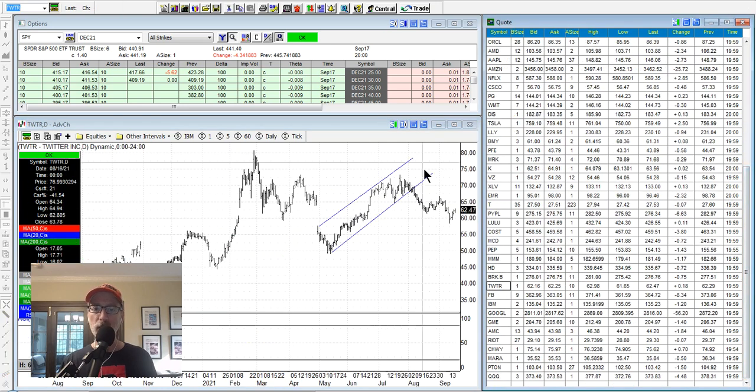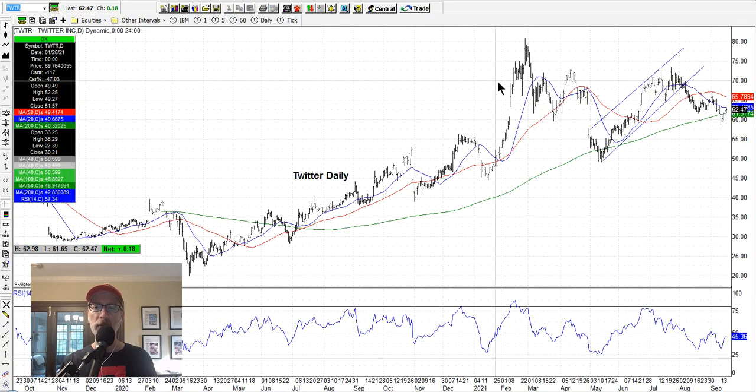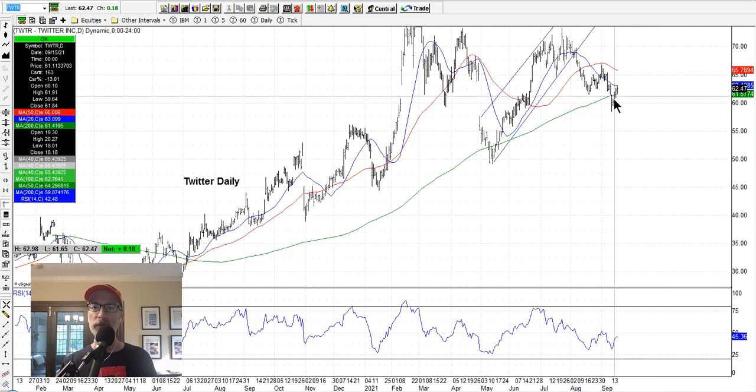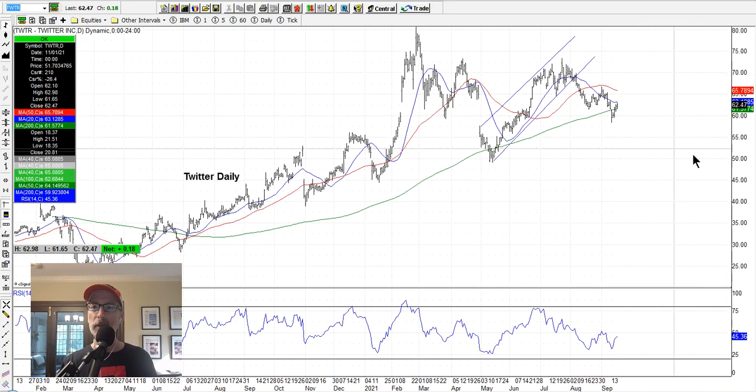Twitter, we have positions on Twitter bouncing right here. Here's the 200-day moving average. This is really the line in the sand. It fell below it, got its footing, and is starting to move back up. Now the 20-day and 50-day are sloping downwards. So Twitter's going to have a little bit of trouble here until it can really get the price action moving higher again. So we want to see Twitter start to move back up.